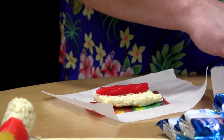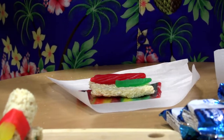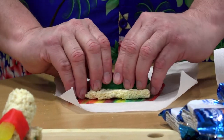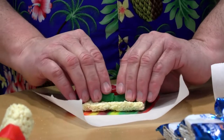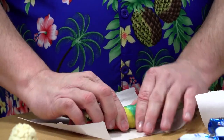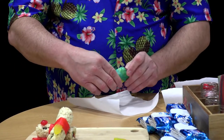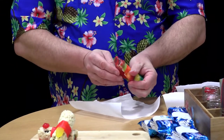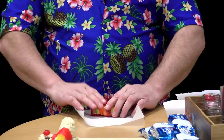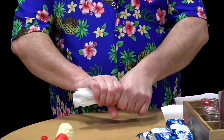Twizzler again, because I like Twizzlers. And we're going to use a couple of green fish this time. Green Swedish fish. And roll that up. Tuck in those ends. Roll that up in that paper, nice and tight again.